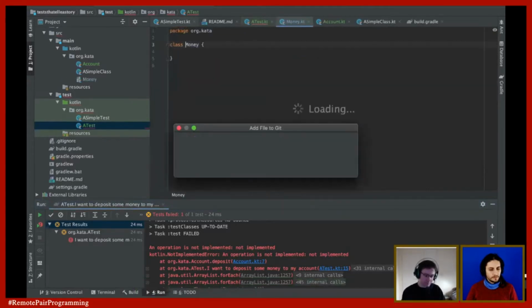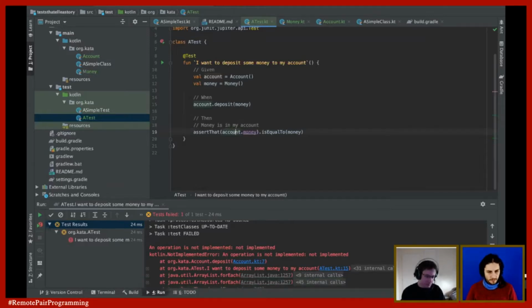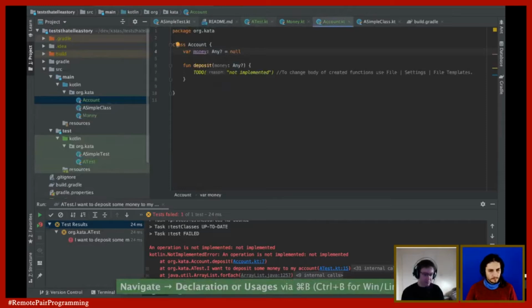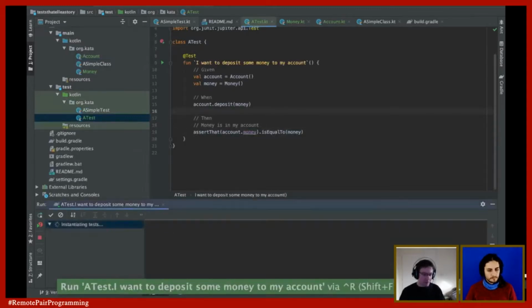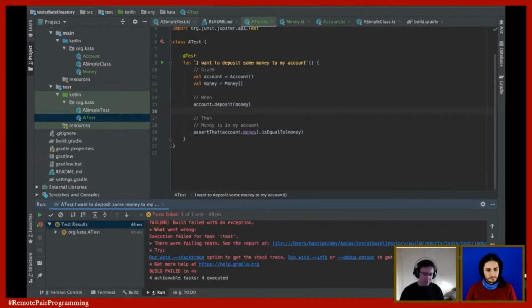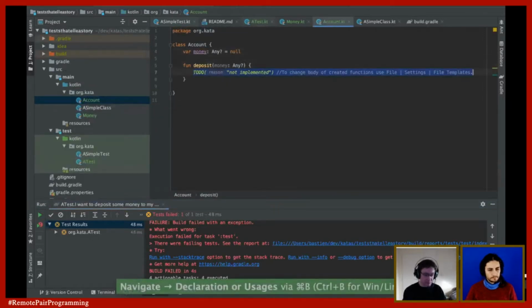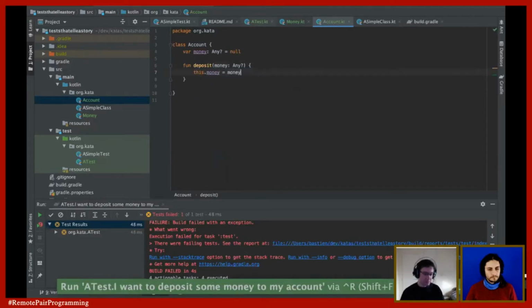And probably to implement a method from account. Sorry? Probably to implement the method money. I don't remember what it received. Oh, so right now it's not a method, it's just an attribute, and it's anything. So right now it will still fail, and we should implement it. So maybe the fastest way to make this pass is to simply assign this, and it should pass.